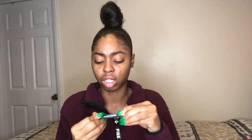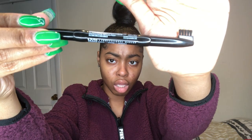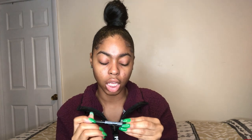Let me take the wrapper off so y'all can see. It doesn't even have the correct spoolie. What is this? I don't want to use this brush at all, but we're going to have to make it work. It just says NYX Eyebrow Pencil. And girl, I'm scared to use it because it's straight up black, and the applicator is super fat. Oh, I'm really scared. My eyebrows are about to be ugly.